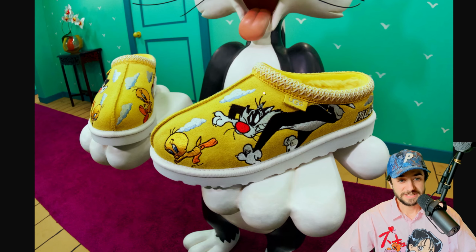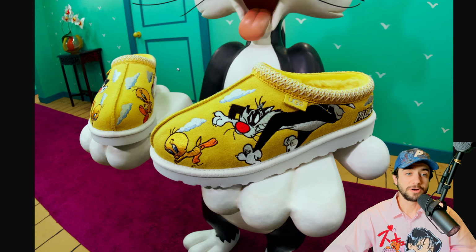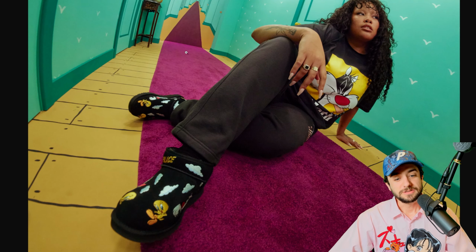And I can say that this is a fun pair. It's exciting. It's yellow. It'll match the True Religion yellow zip up that came out from Supreme 2 weeks ago. But man, probably a hard pair of slippers to pull off consistently. Even though you do have big embroideries on all of them, probably wouldn't go with the yellows. I would stick with the black, maybe the chestnuts. You can't go wrong with the classic UGG browns.